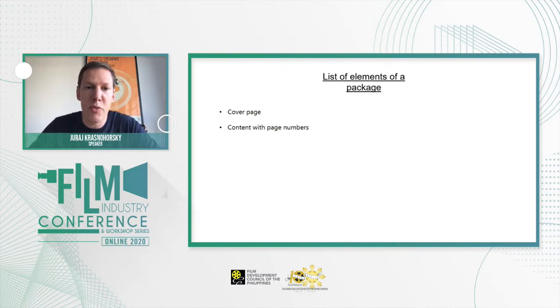On my next slide, this would be the first or second page in your package. You can include a content list with page numbers so that people can navigate more easily in your document. On my next page, this would be the next element that should be included, a fact sheet, which has all the information about what kind of project it is, who stands behind the project, director, scriptwriter, producer, what is the length, what is the format, what is the genre, maybe even the expected release date, and so on. This is a lot of information that you want to give the reader as soon as possible, so that people understand what kind of project you are doing.